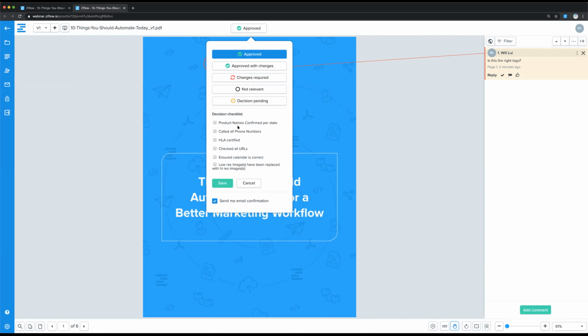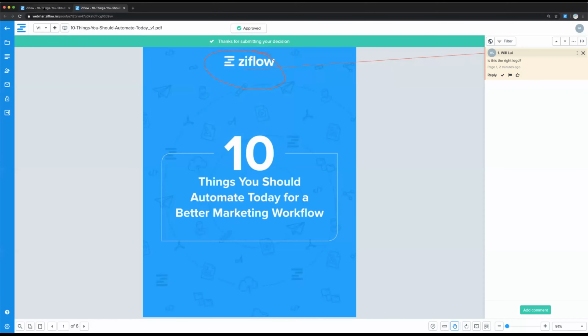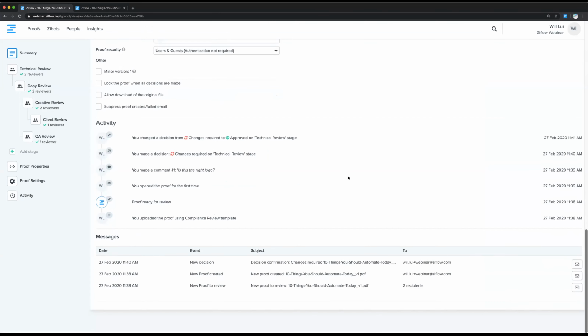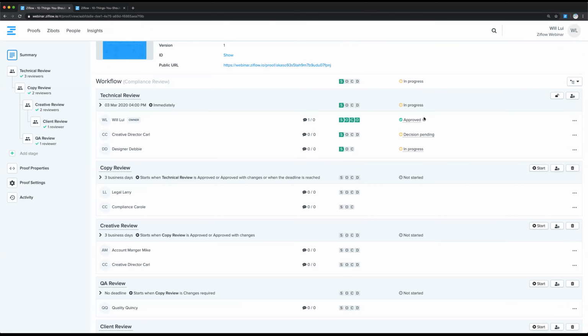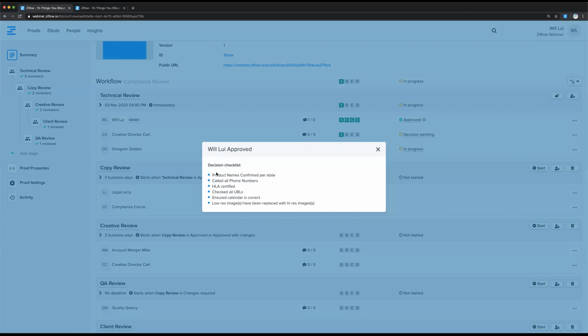So there are elements that you absolutely want to check from a brand standpoint. Are we using the right product names? Do these phone numbers actually work? Are the URLs correct? But there may be regulatory elements where you need people to check or sign off that they've done it. And these, if say, I've checked these, ensured they're all correct, apply them as my decision reasons, these all get stored with my decision as well. So if I go and look here at the decision that was made, I can see that there was sign off on the decision checklist by Will when he approved it.